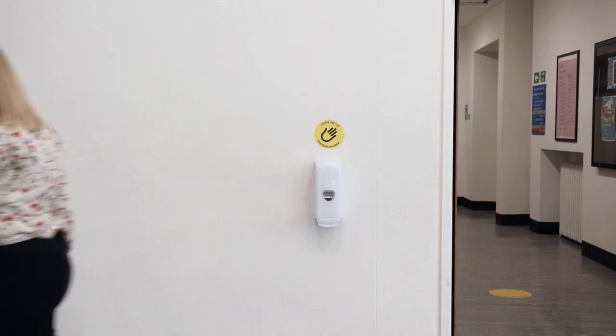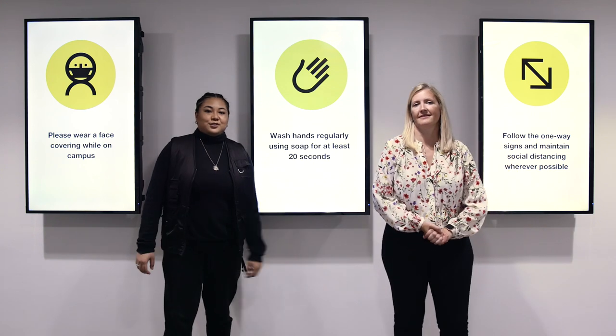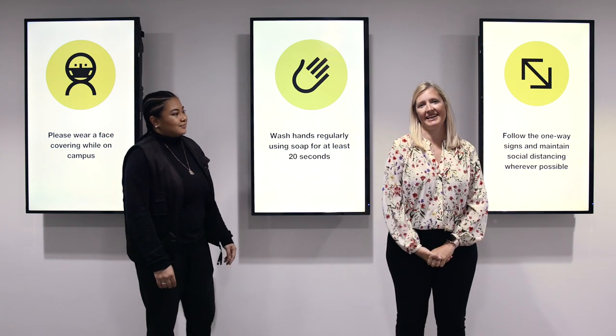Make sure you sanitize your hands. There are loads of hand sanitizers right the way across the campus. We've got signs all over the university to remind you about hands. Wash your hands thoroughly and regularly for at least 20 seconds.